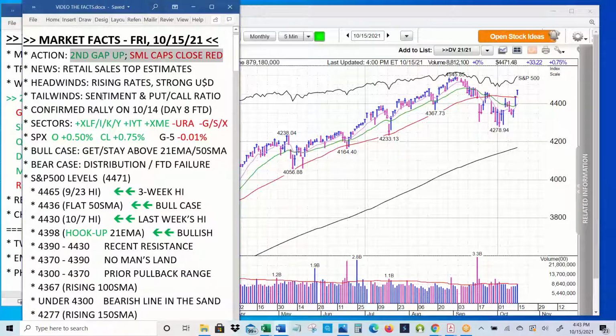However, tailwinds: sentiment is negative, which is contrarian bullish, and the put-call ratio is high. That's another contrarian bullish signal. If we see the reverse of these, strong sentiment and the put-call ratio low while the market is at a high, that's considered a red flag, but we're seeing just the opposite now. So the tailwinds were in place for the follow-through, and that's what we got on Thursday.